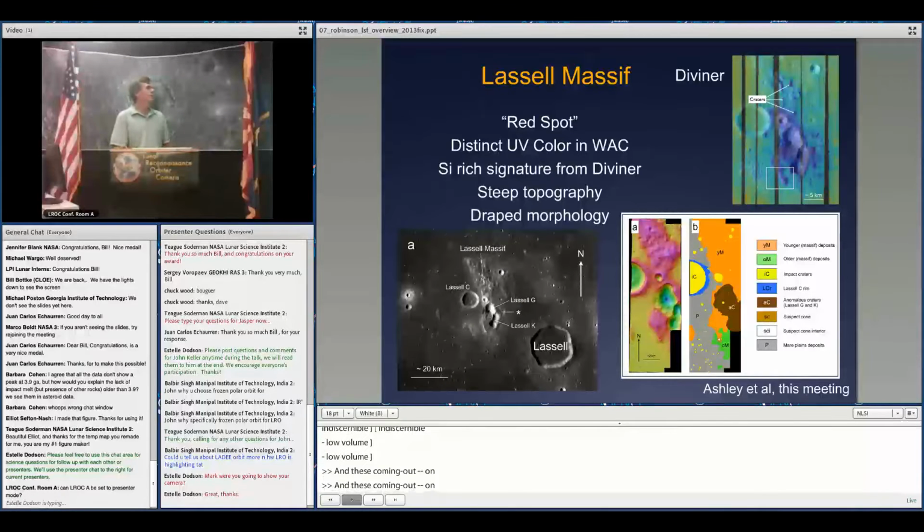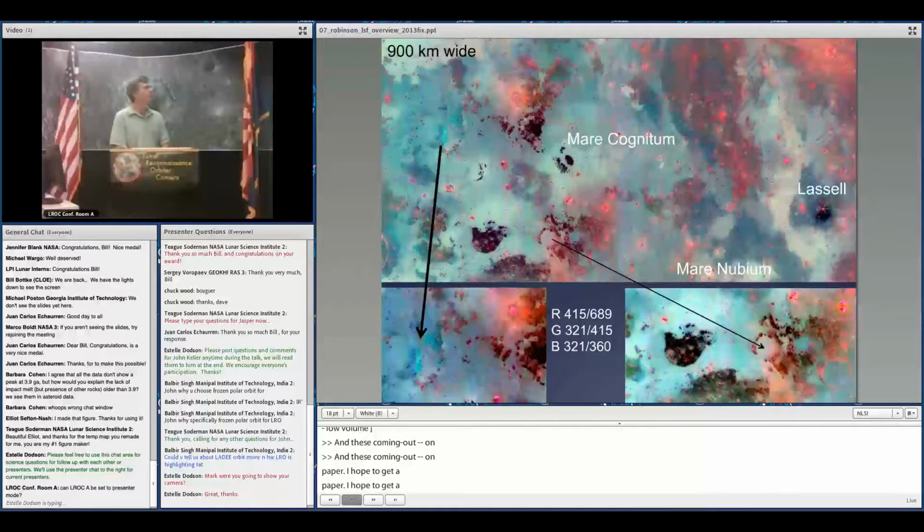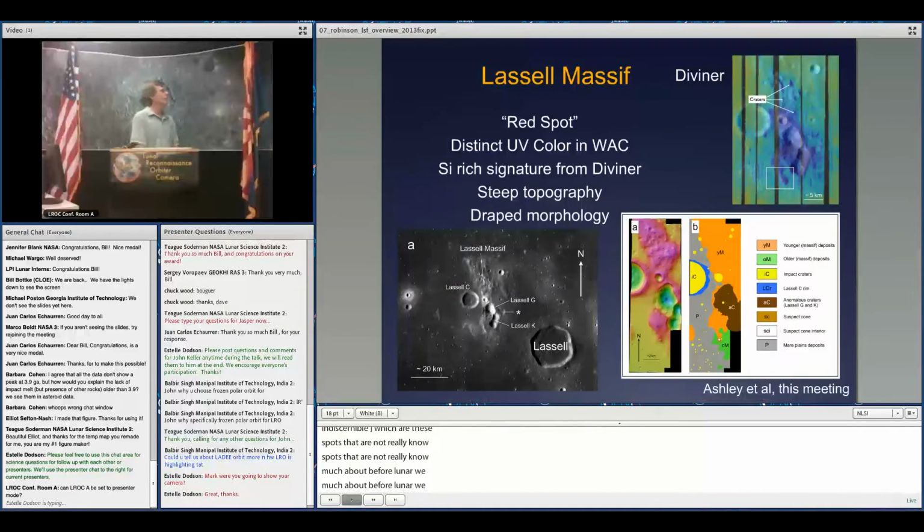Next slide, please. Okay, let's step back. Just one very quickly. If you look off to the right, you see La Salle Peak, which was one of these enigmatic red spots, which nobody had really known much about before Lunar Reconnaissance Orbiter. And now we have the data to really look at this feature in detail.